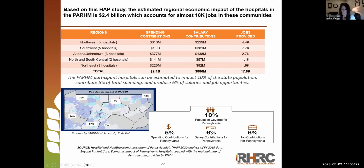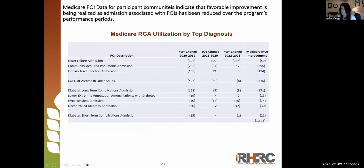And certainly we see that across the country as rural hospitals close. So again, the value of PARM, the Pennsylvania Rural Health Model, is that it's working to keep these hospitals open to ensure the jobs stay in the community as well as the health care that they provide. And again, we're asking our hospitals to really serve as the convener. We recognize they can't do all of the population health and wellness on their own, but they can serve as the convener to bring community resources together to advance and improve population health within the participant community.